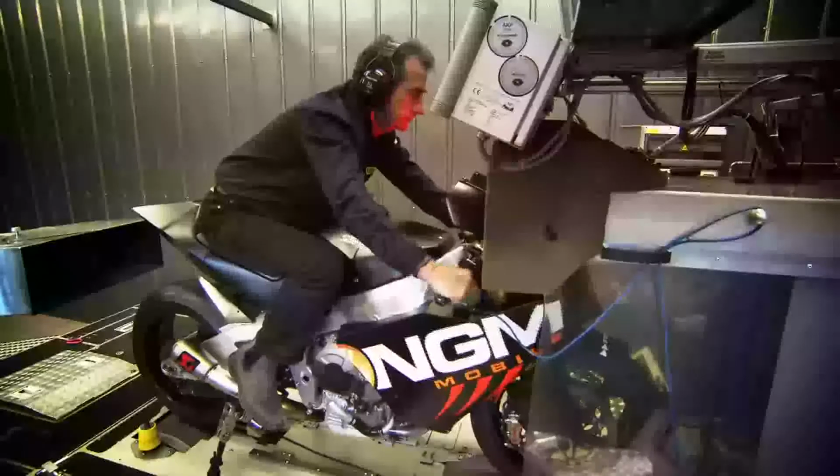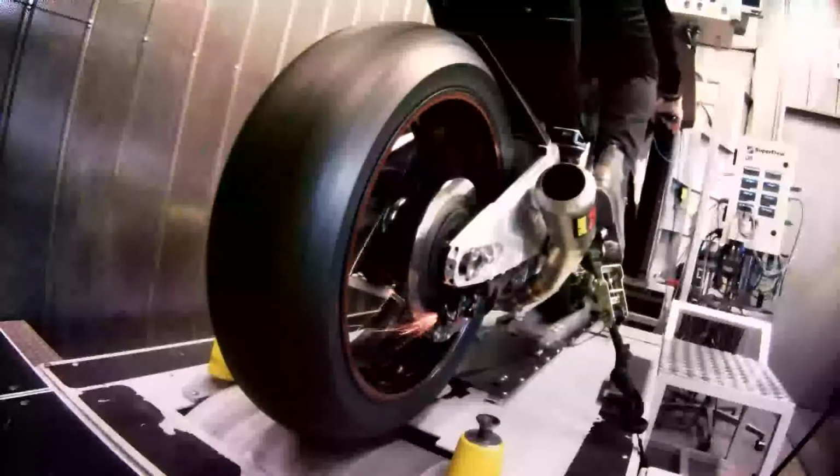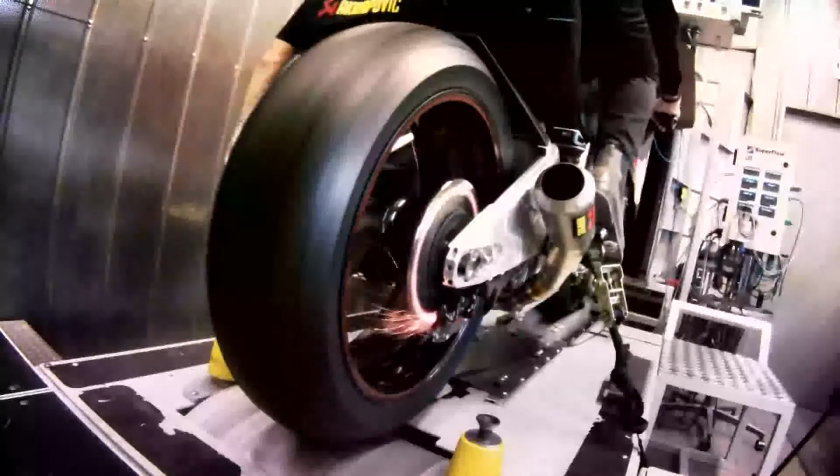Everything is closely monitored, but it's not just about maximum power. It's about finding good, smooth throttle response. That's absolutely imperative. I didn't crash it, but I do think I wrecked the rear brake.